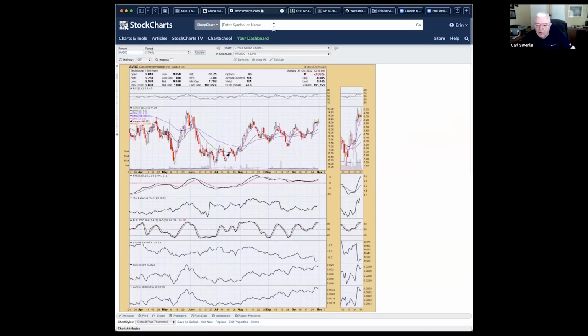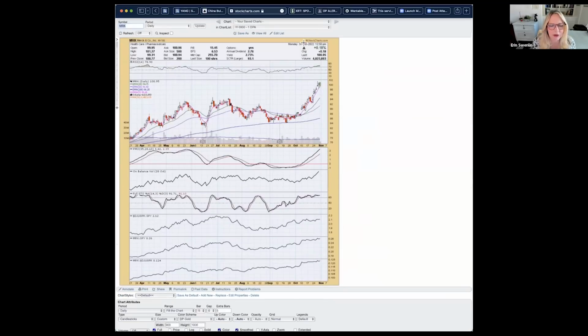Okay, MRK, Merck. Pharmas have been doing pretty well, and Merck is no exception. You can see some great outperformance going on, stochastics above 80. I think the only problem with this chart is that it's very overbought, but I think we need a weekly chart for this one, Dan.